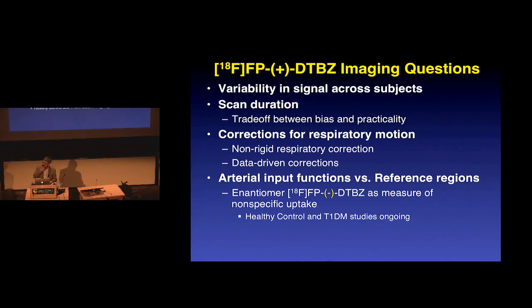We also want to decide how we analyze it. Our gold standard measurement is to use the input curve from an artery. And that's what those analyses were. We took arterial blood samples to measure that. The arterial input function is not a great thing to do routinely. Alternatively, we'd like to use a reference region like the kidney or the spleen to be able to do that. And so we're trying to use that. And I mentioned the minus side, which we have problems with, but we're still trying to compare. Maybe there's metabolites in the kidney, but maybe they're similar in healthies and type 1 diabetics. We'll know that when we have that data collected.